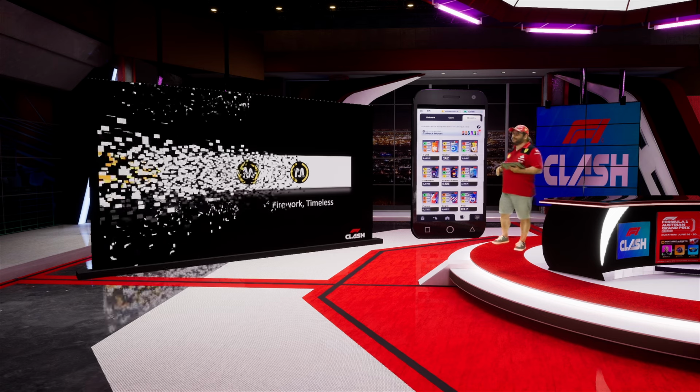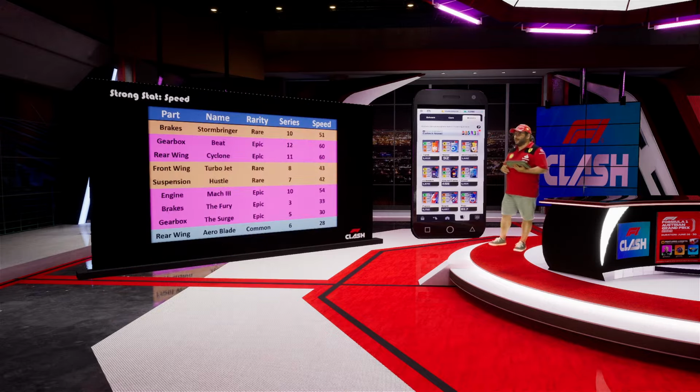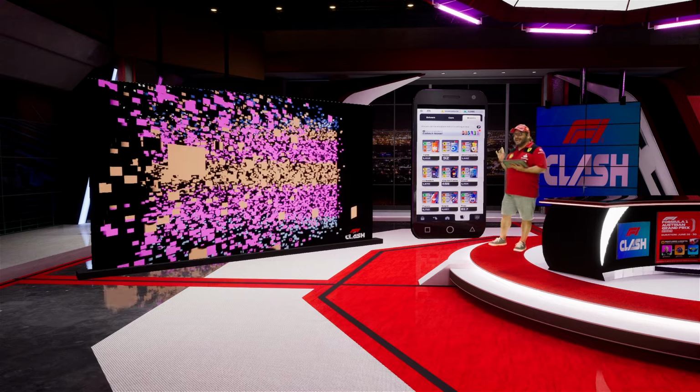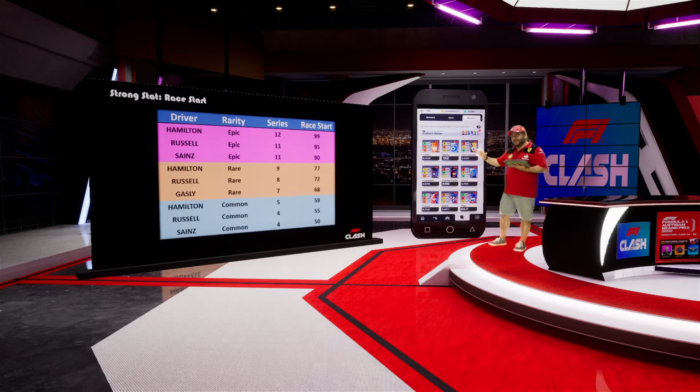Okay, so let's see our speed car parts, and here we will see the drivers, the best race start drivers, the Mercedes drivers, Hamilton, Russell, and Sainz.